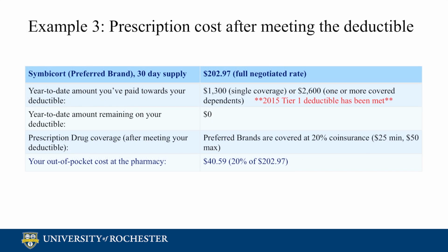Example 3 is a prescription cost example after meeting the deductible. Symbicort is a preferred brand drug. The negotiated rate for a 30-day supply is about $202.97. Assuming you've had out-of-pocket medical and/or pharmacy claims expenses in excess of $1,300 if you have single coverage, or $2,600 if covering one or more dependents to date in 2015, and you've met your annual deductible, your prescription drug benefits under the plan will apply. As Symbicort is a preferred brand drug, you would pay 20% coinsurance, which would be $40.59.